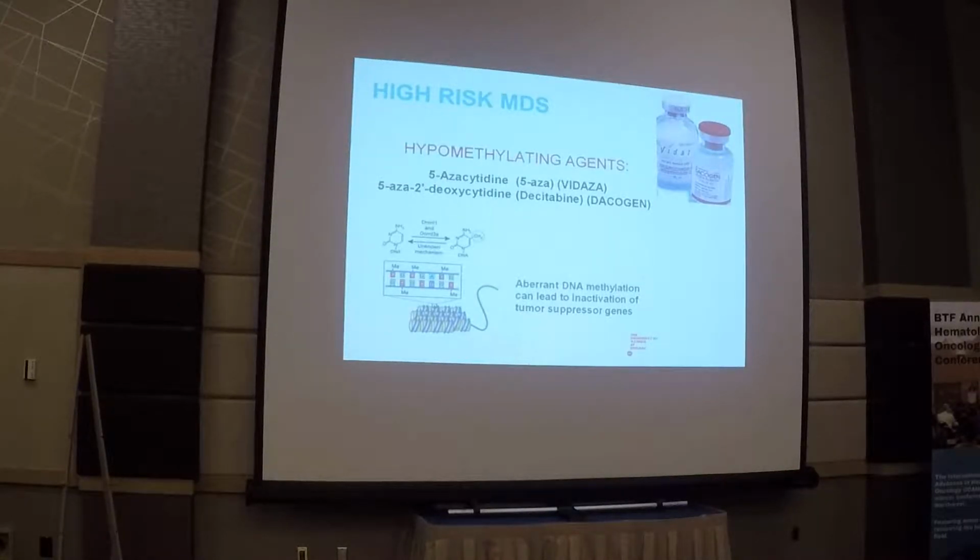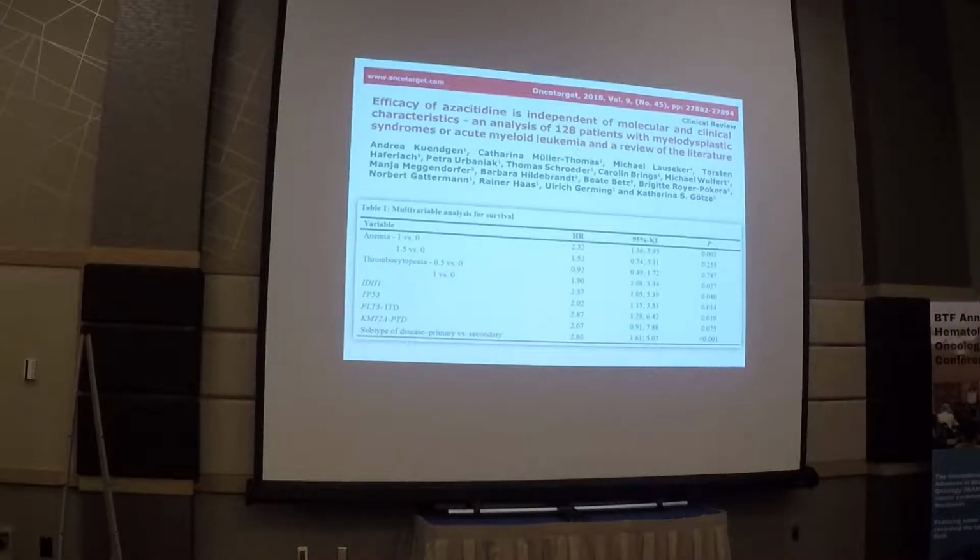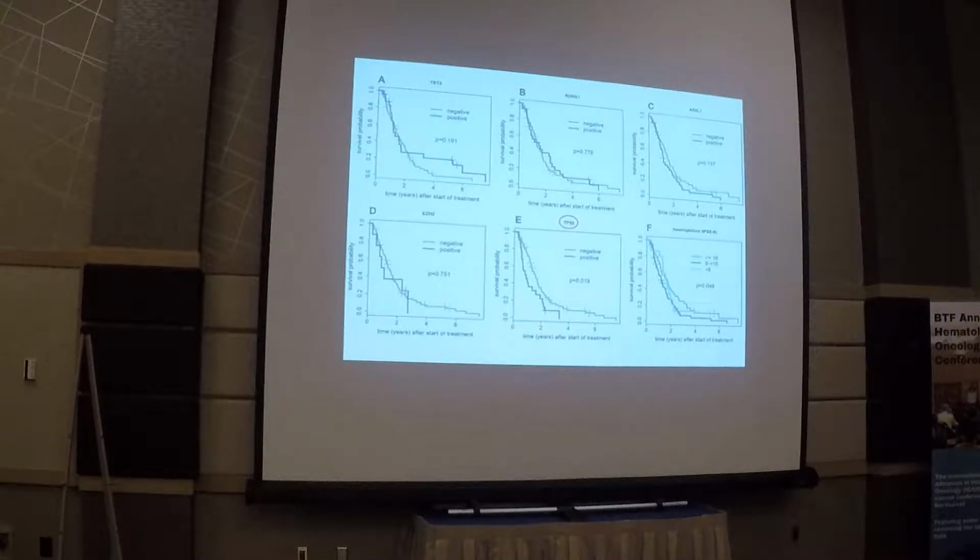For high-risk patients, of course, the standard treatment is azacitidine and decitabine. The interesting thing is, thinking of the relevance of the mutations that I showed before, the prognosis changes based on the mutation the patient has. There are very bad prognostic factors like ASXL1 or TET2, and this study analyzed the response rate to 5-azacitidine across these mutations. I think it's interesting that the response was similar across all the mutations. So patients positive or negative for TET2, or RUNX1 or ASXL1, had a similar outcome, a similar survival with treatment with azacitidine.